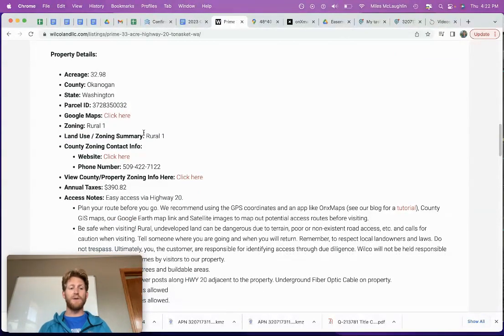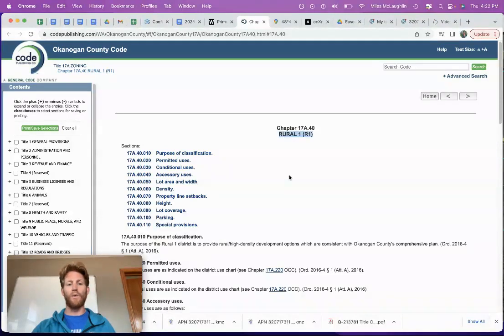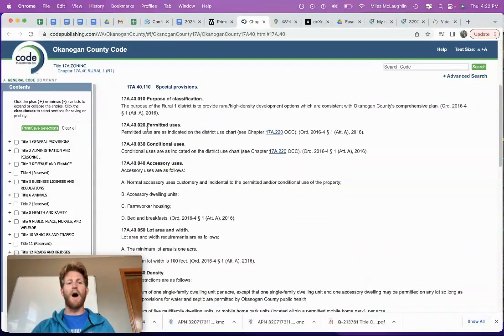Zoning, when it comes to land use, hey, what can I do with the property? We're going to be looking at zoning here. It's Rural 1. If you click here to go look at zoning information, we bring you right to Rural 1. And you can start to read about what you can do with the property. Accessory dwellings, farm worker housing, bed and breakfast, things like that. So these are accessory uses.